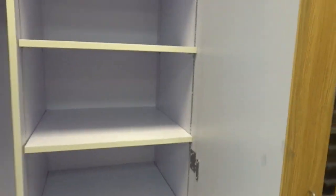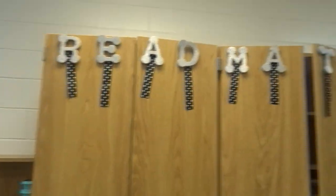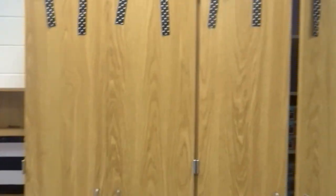But let me flip y'all around so y'all can not just be looking at an empty cabinet. So as you can see really quickly, this is my reading cabinet, that's my math cabinet. So I try to keep everything in there. All right, so one thing about it with my last classroom, I know I'm turning around in a circle. I'm trying to get to the chair.